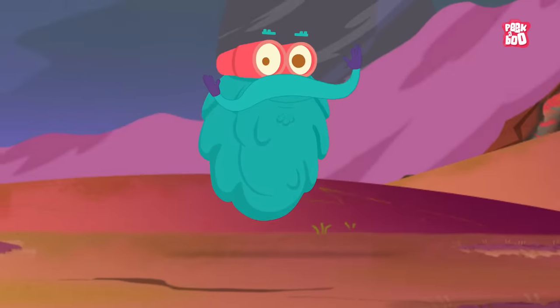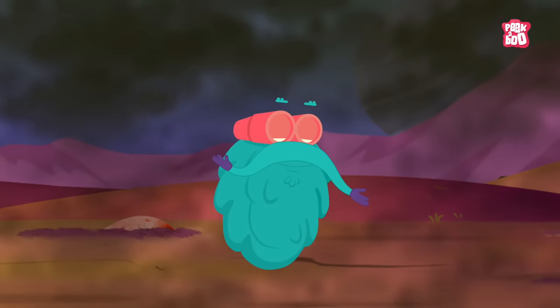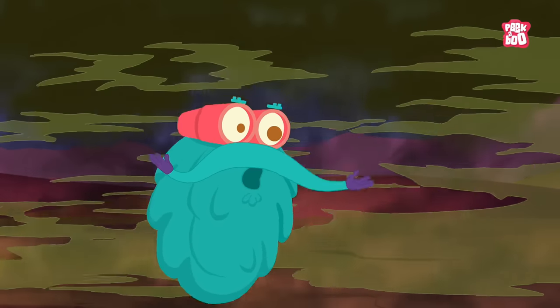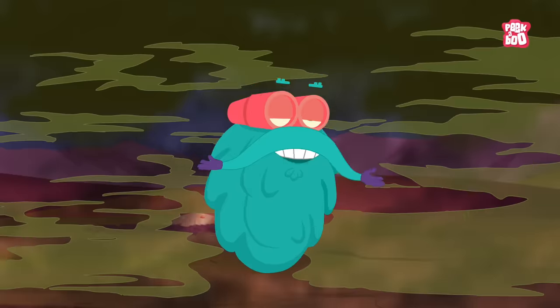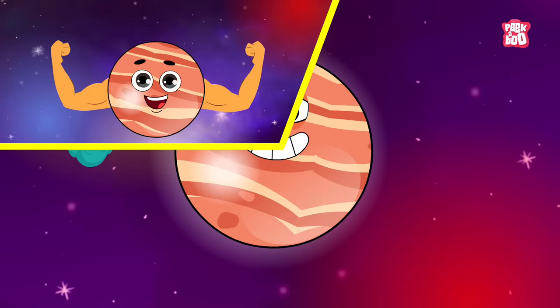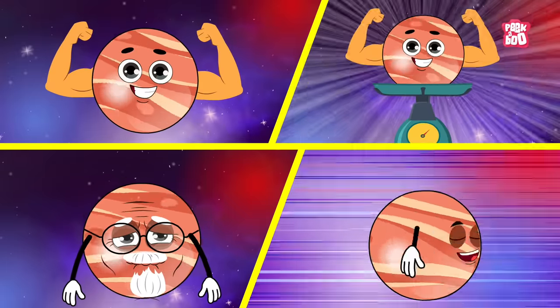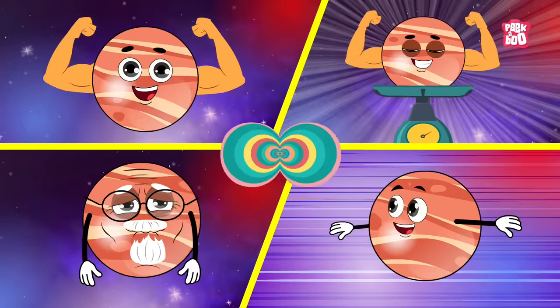So in short, the temperatures, pressures, and materials that characterize this planet are most likely too extreme and volatile for organisms to adapt to, making life impossible on the largest, heaviest, oldest, and the fastest spinning planet we call Jupiter.